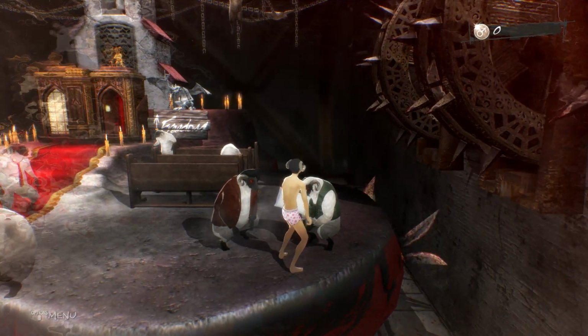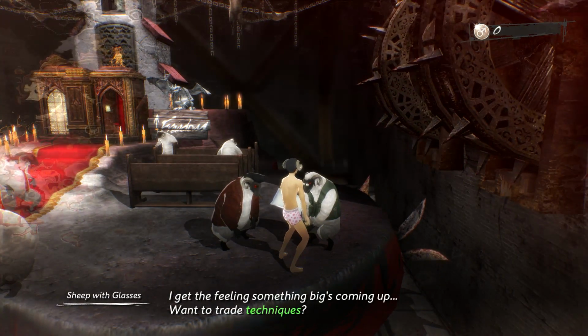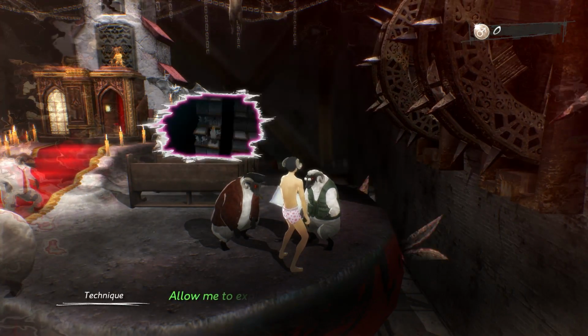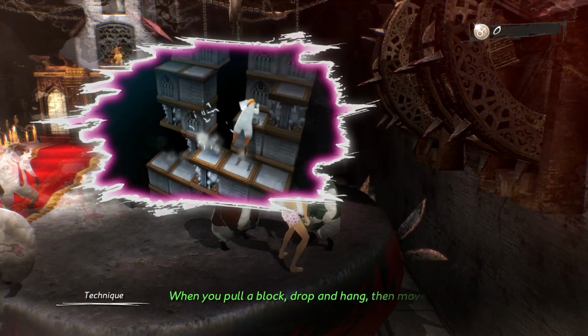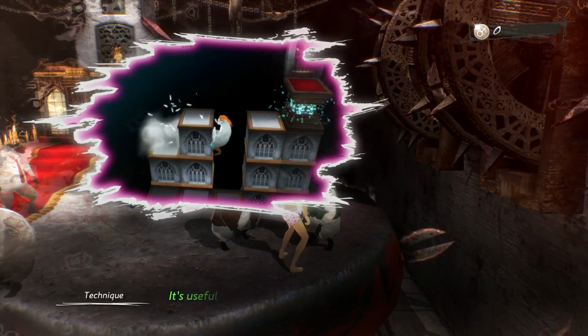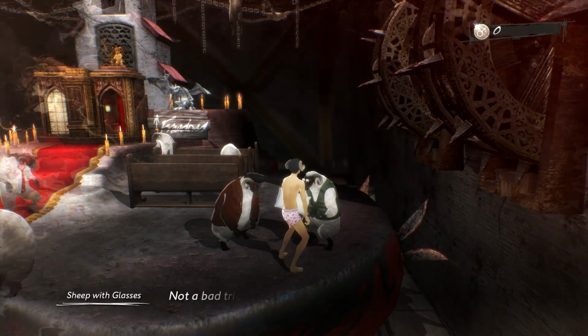Do you know, I get the feeling something big's coming up. Want to trade techniques? Sure. Allow me to start with the technique I developed. Allow me to explain the swing out. When you pull a block, drop and hang, then move to the other side. Now you can push the block. It's useful in tight spaces. Remember this one. Not a bad trick, you think?